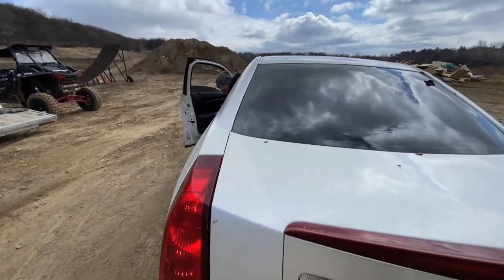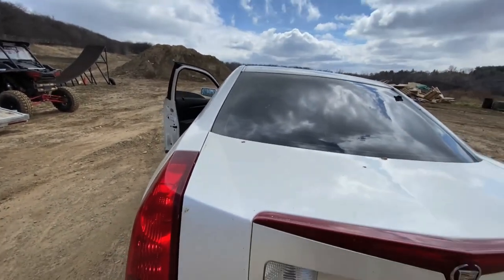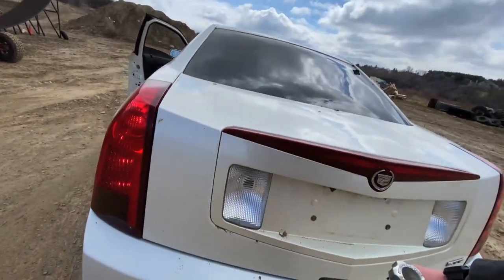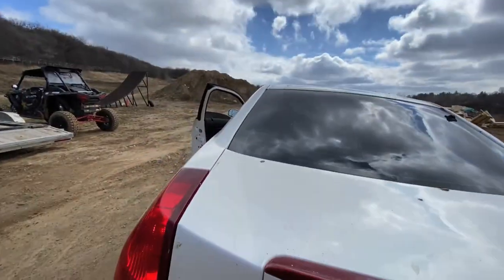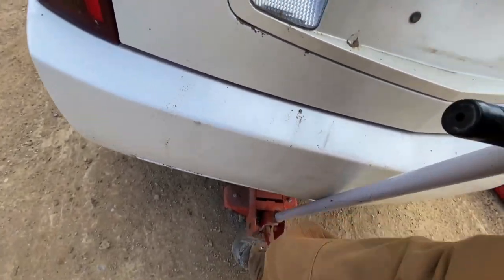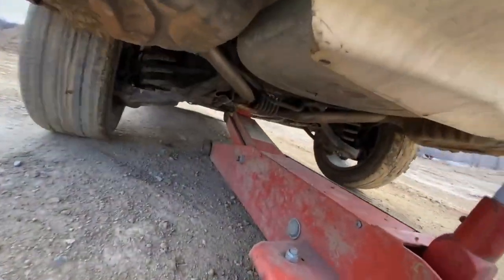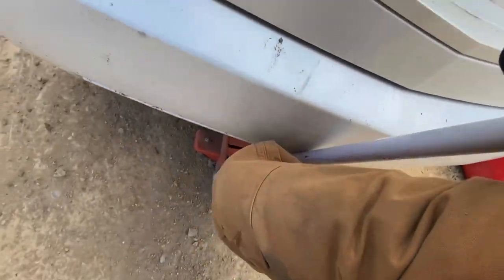They don't have a backup camera. Right? Those didn't come out till when? 98. Actually, no. This one has a backup camera, doesn't it? I'm thinking. Perfect. I like to play this game.